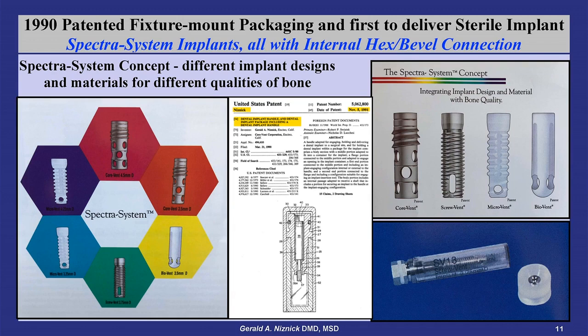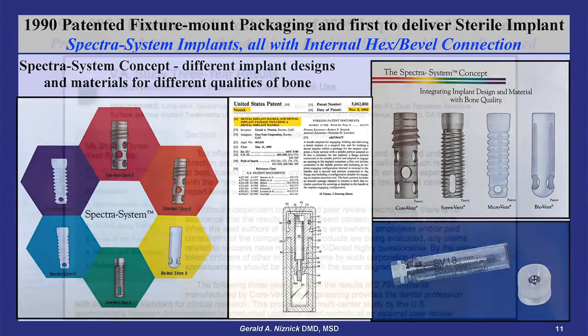that could be used as a transfer. This was also the industry's first sterile packaging. The Spectra system concept proposed the use of different implant designs and materials for different qualities of bone.